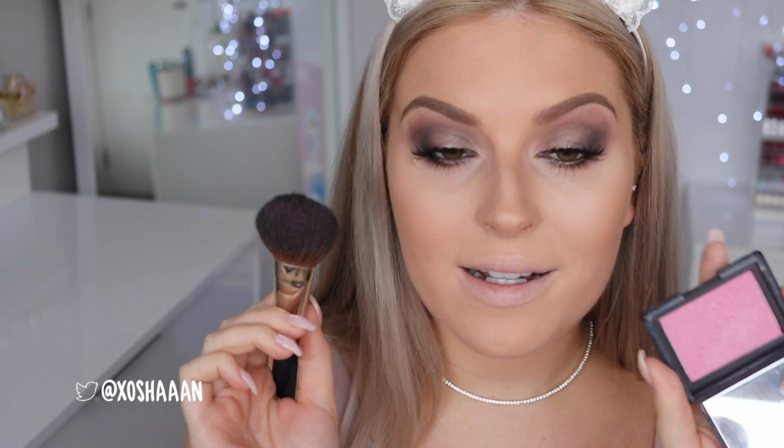Okay, moving along. Let's do blush. Blush, as I was saying, this was the other product that my nana bought me for my birthday or Christmas or whatever it was. I can't really remember. It was so long ago, but it is Angelica. I'm pretty sure it was this one. So I'm using a medium face brush, and this is glittery AF, but it's a really bright, cool tone pink.